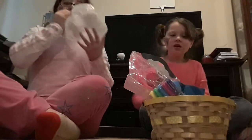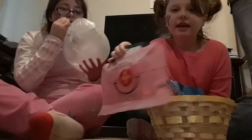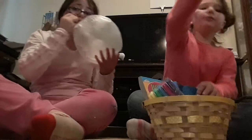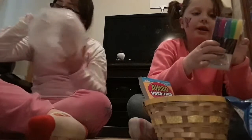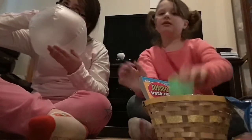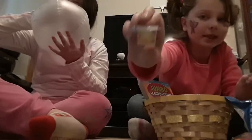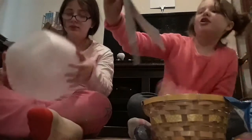Keep going, Sophia. Okay. So, we also got the little doctor's kit. It's adorable. Look at it. It looks like a little tiny kit. We also got a snack, some Chex Mix. Ooh, some scented markers. I think it's lemon, green apple, blueberry, bubblegum, or strawberry, and then grape. Then we have some green Play-Doh. We also got a tiny container of Orbeez. We got an egg with slime in it, and we got a jumbo word search pad.